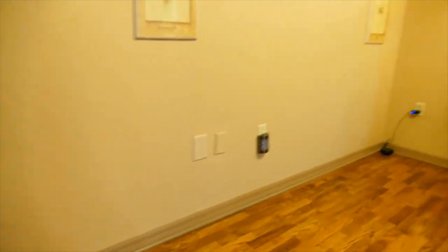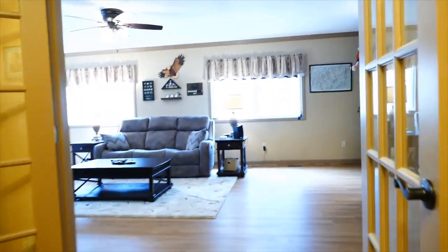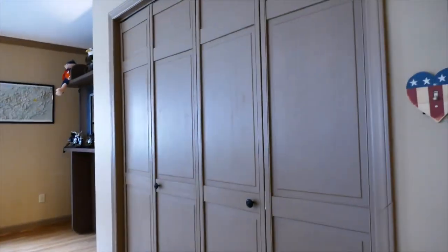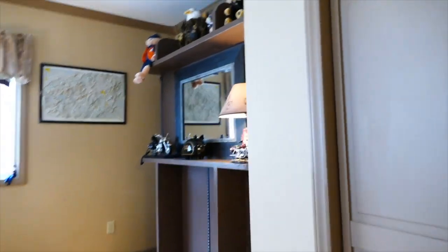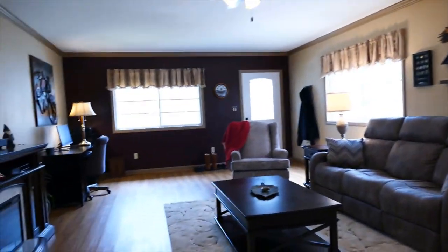Then I'll bring you out of here, and we'll go through this little office area here, see? And we come in here, and look at the size of this room. Now, this is a great big family room. You got tons of, again, storage here. And what you're seeing over here is a Murphy bed. So you could actually use this for another bedroom if you want. Heck, you could even wall it off and make two rooms out of it.